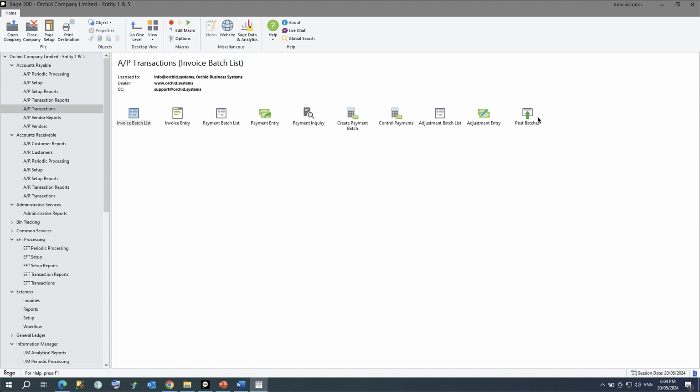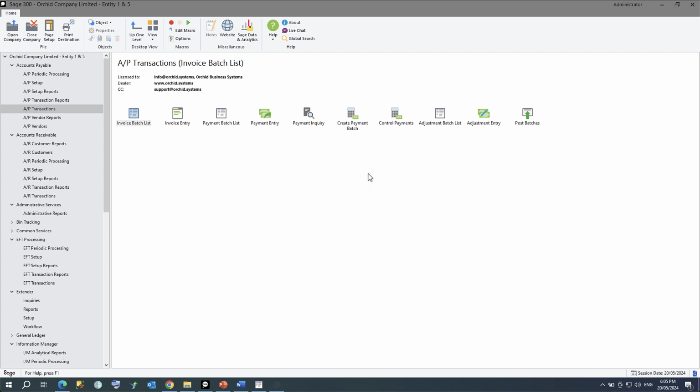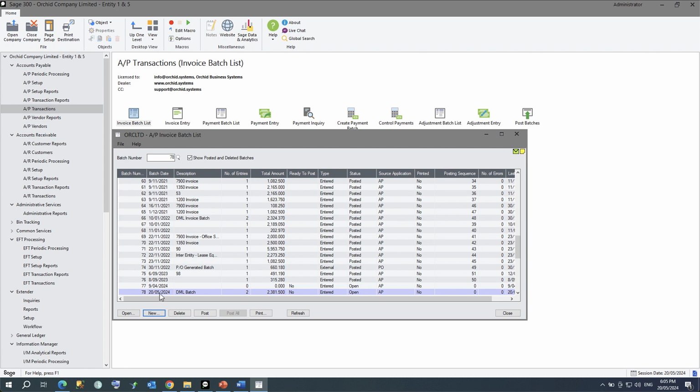I'm now logged into Sage 300 as a user that is configured to have access to Document Management Link. I can see this in the system tray looking at options. I'm flagged as a DML user. And we're going to start with our most common use case of Document Management Link, which is attaching documents to AP invoices. I'm opening my invoice batch list and I'm going to use this existing batch.